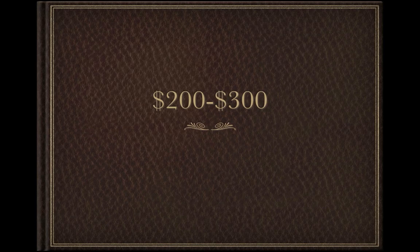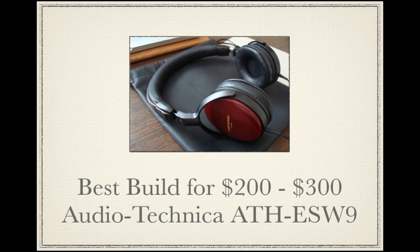Moving on to the $200 to $300 price range, and this is our last category. The first one for best build is the Audio-Technica ATH-ESW9. Again, these are kind of hard to find. I think they've officially been discontinued, but they are still excellent headphones. They're still on Amazon selling like fire, and people that buy them love them.